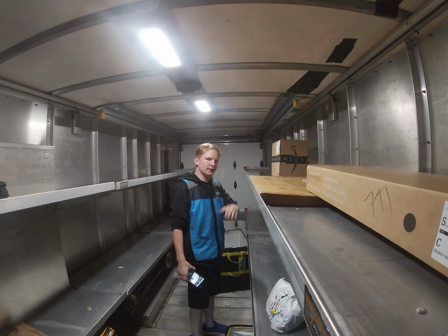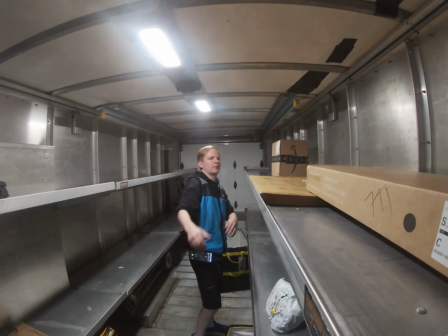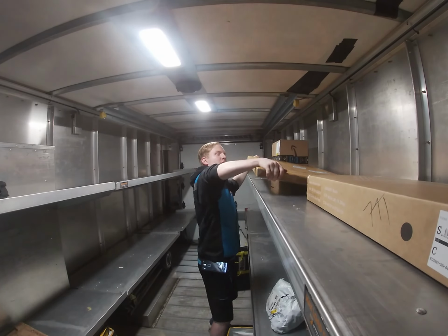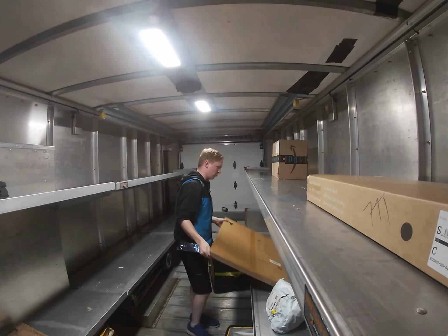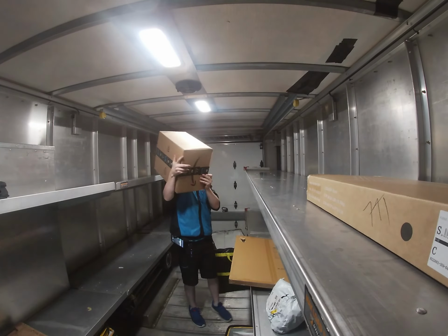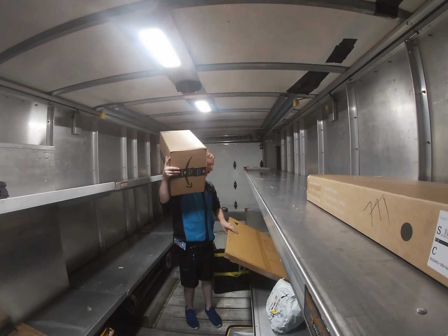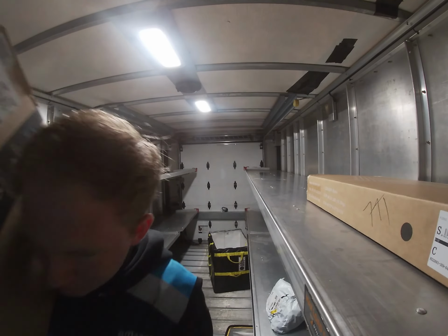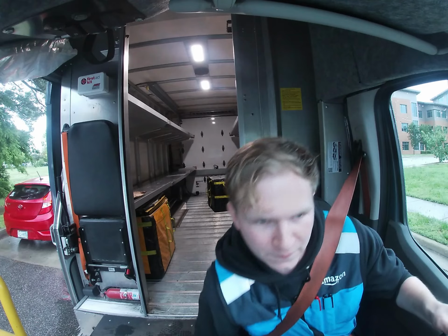2 out of 3 and the last big ones. Ready for this? Nice. This one is just awkward because it's so thin. Almost done. Why not switch up a few lead for just the last 5 stops?